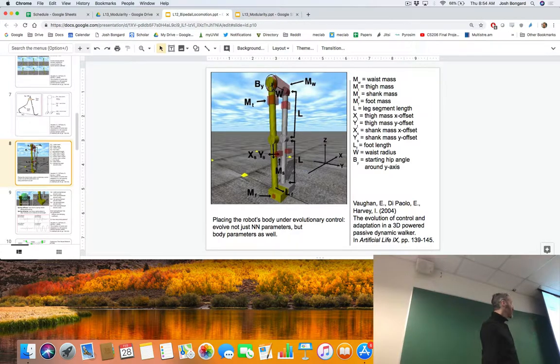You can try this out yourself. Most of the time what you'll get are robots that fall over and then kick the ground and go headfirst down the declined plane, right? All we asked for was displacement. We didn't say anything about stability. Evolving bipedal locomotion is one of the most difficult things you can do. This is one of the few experiments where there's been some success. Very, very tricky to do.